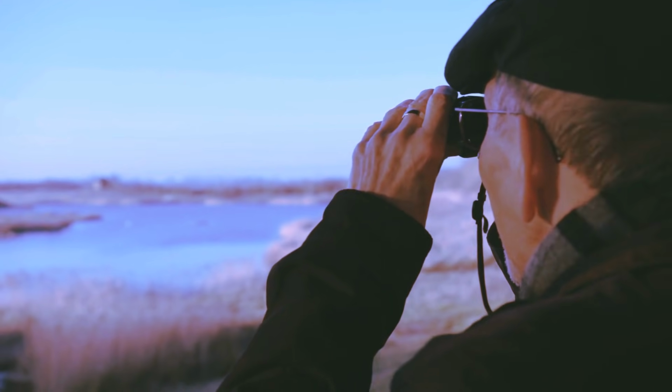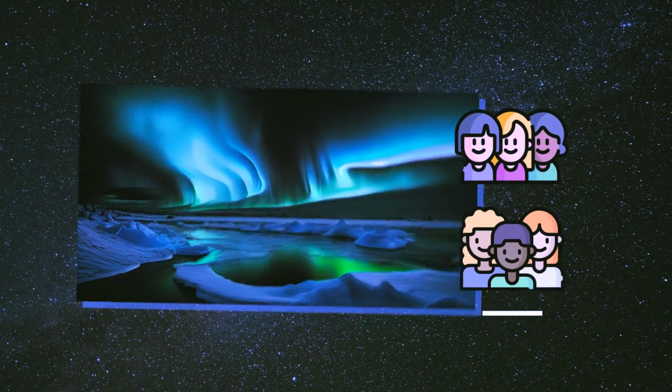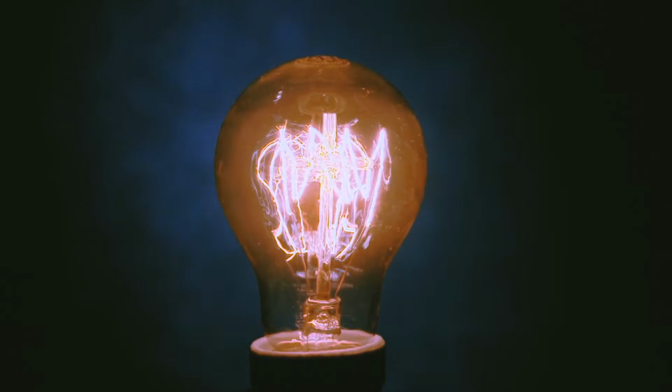But it brought something incredible, stunning auroras in the sky. People in Hawaii and Cuba could see beautiful northern lights, while those as far north as Chile could see the southern lights. It's all slowly but steadily escalating.